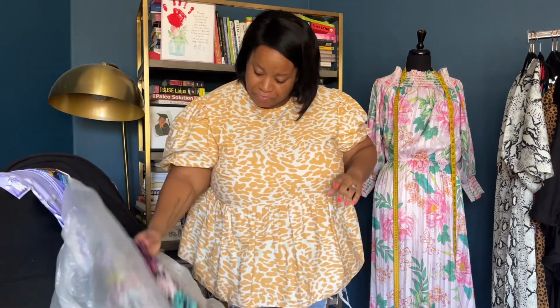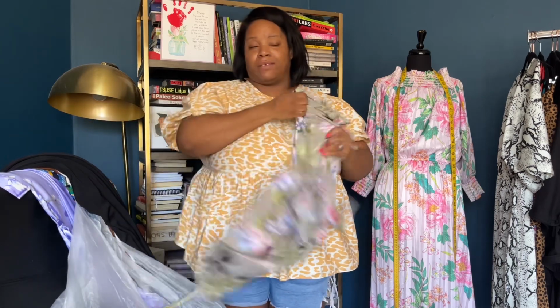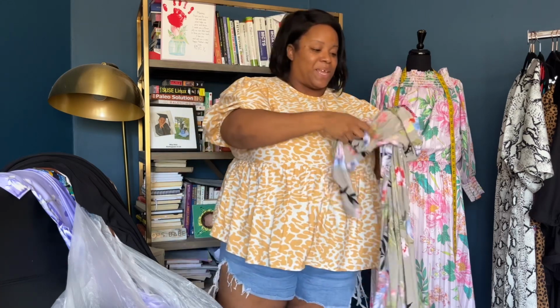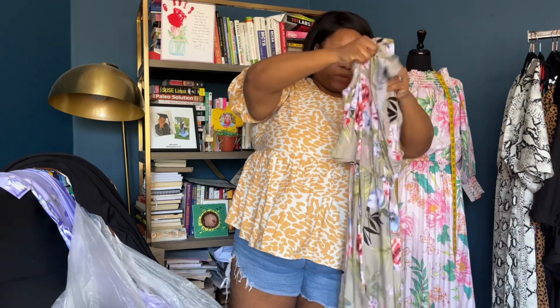Okay, I'm gonna show y'all something. Let me show you this first, then I'm gonna show y'all something. It'll make you upset in the beginning, but then you'll be like, wait a minute, sis, wait a minute. So we have this medium jumpsuit.